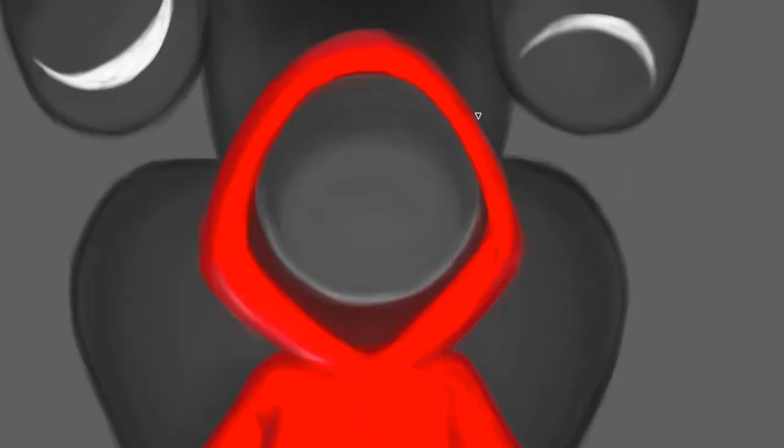Just clean up the edges, giving it a more crisp outline and helping to define the shapes more, just to give it a cleaner look.